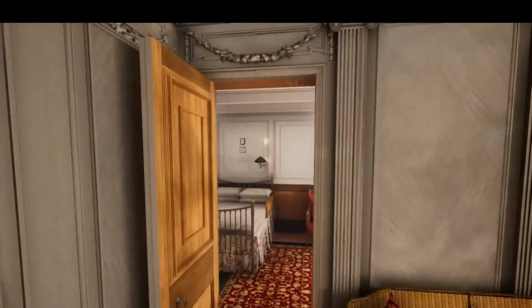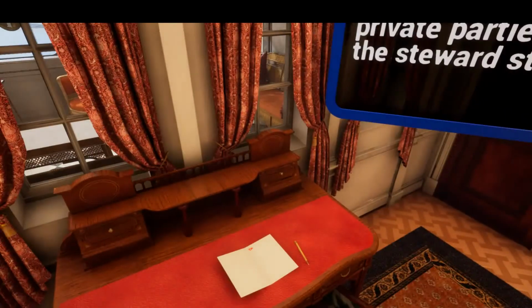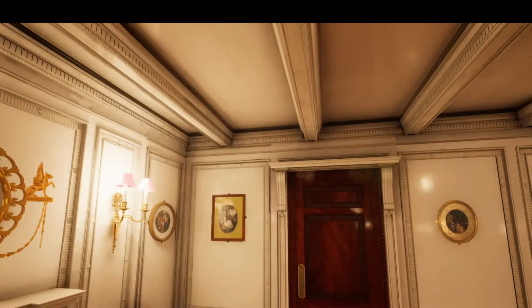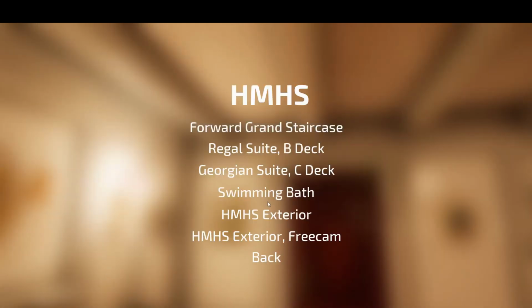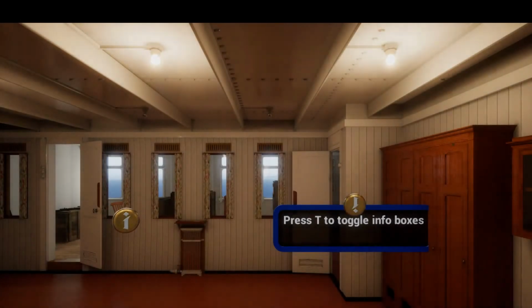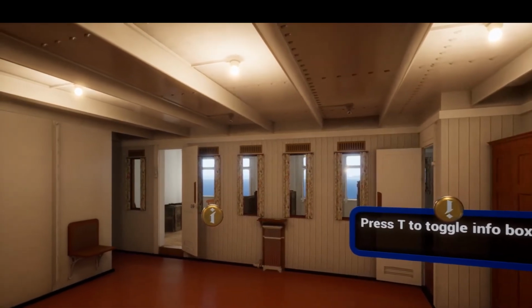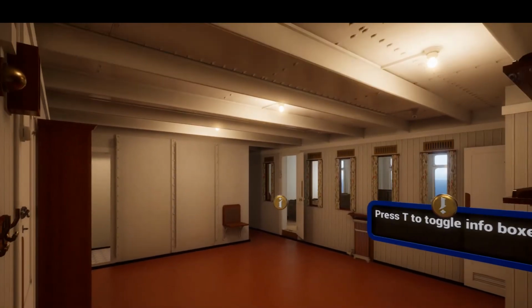Alright, so that's it for this suite. Now we're gonna see what it looks like in hospital form. It's frankly a wonder to see how such a palace and triumph of appointment could be so rapidly turned over into an efficient medical facility supporting the greatest war we've ever known.